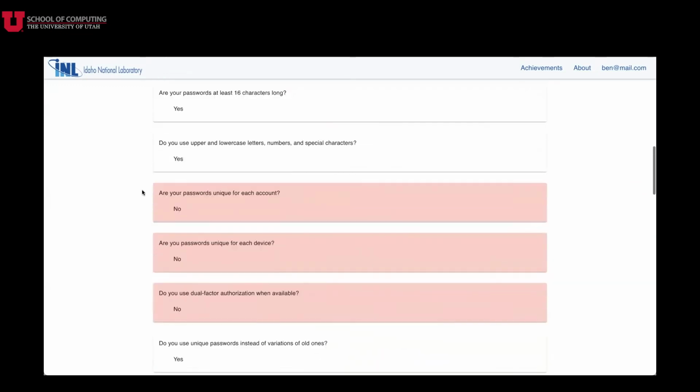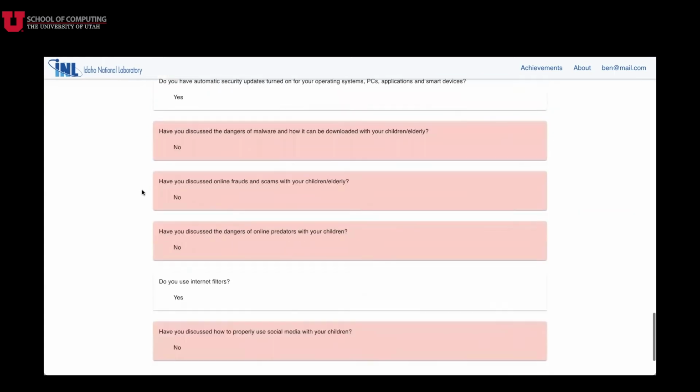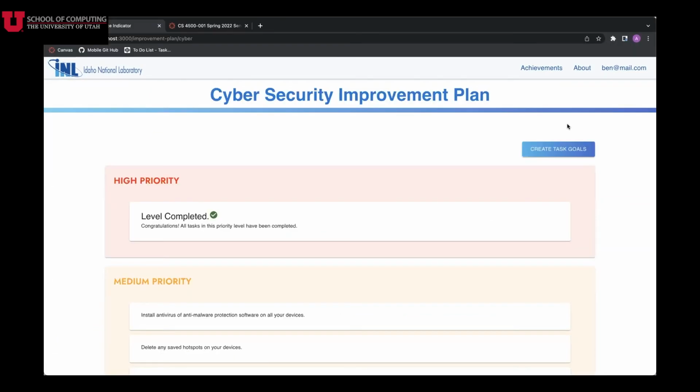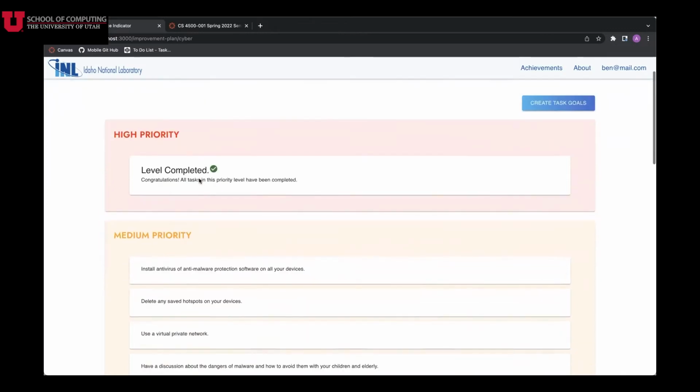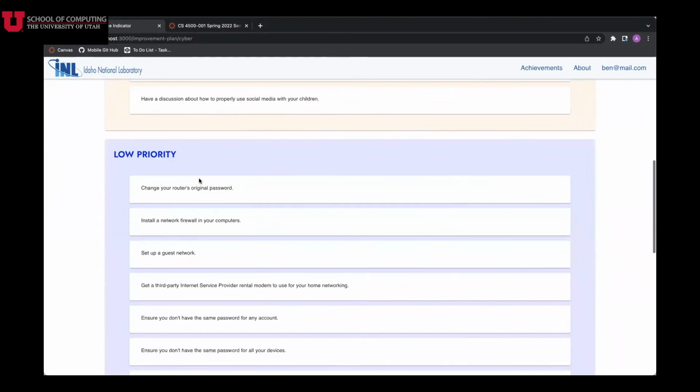After carefully reviewing his responses, he may decide that he's ready to view his improvement plan, which he can do by clicking at this button at the bottom of the page. Once Ben is at the improvement plan page, he's able to see all his tasks labeled as either a high priority, medium priority, or low priority.